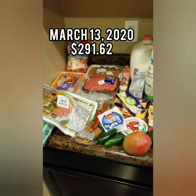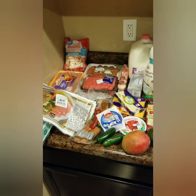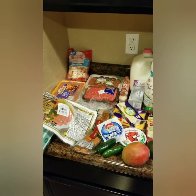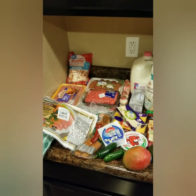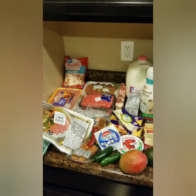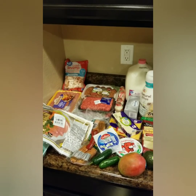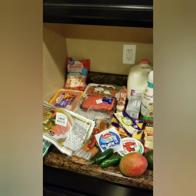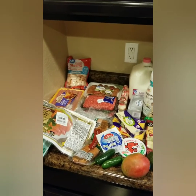Normally we go grocery shopping once a week, so we spend about 60 to 80 bucks. It's just my husband and I, and we do go out to eat quite a bit, so that 60 to 80 dollars a week really works for us. But because of the coronavirus going around and everyone panicking and clearing the shelves, we just decided to go spend about $300 and stock up. That way, if we need something, it won't be sold out.